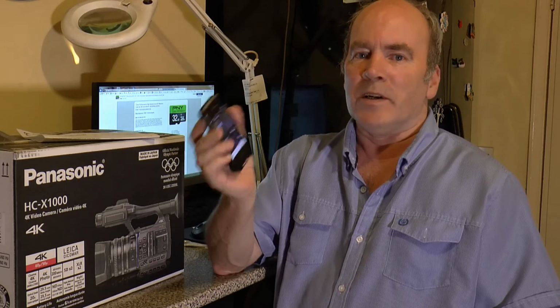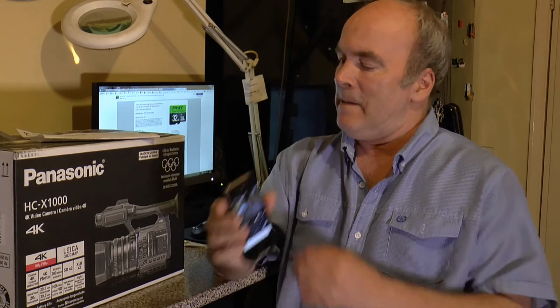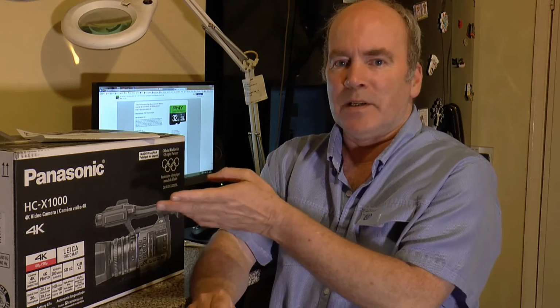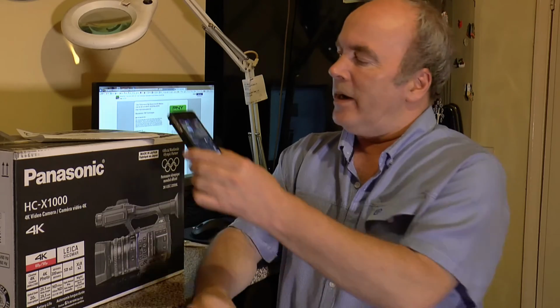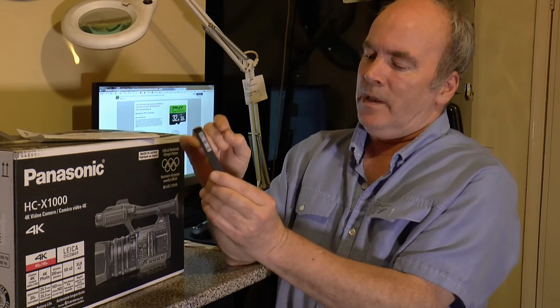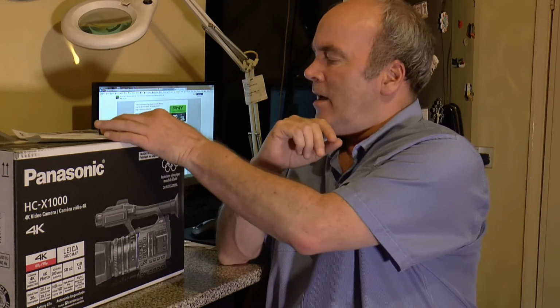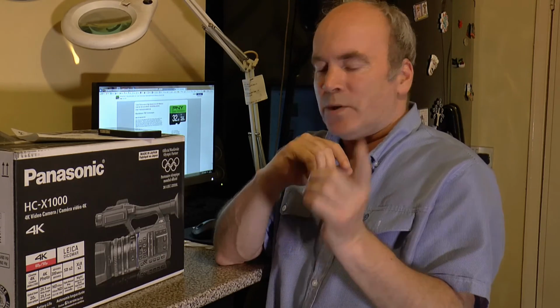But I thought, if you're new to Panasonic or new to video cameras and you want to know what's this Wi-Fi, well, that's one of the functions of the Wi-Fi. This 4K Panasonic, the HC-X1000, I believe has Wi-Fi too. I haven't even opened it yet. I wanted to show you the Wi-Fi first. So that's Wi-Fi, but actually, so I can stop and start recording and everything.